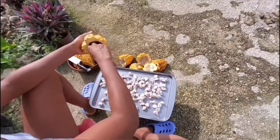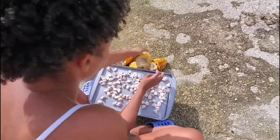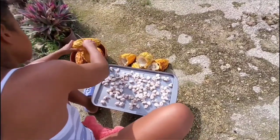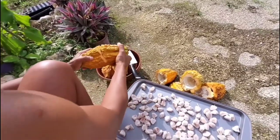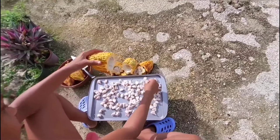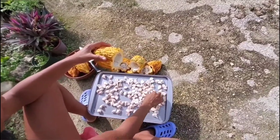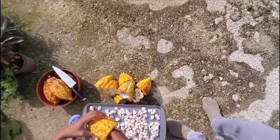I realized, guys, that cacao or chocolate is such a versatile product. We use it in foods, we use it in drinks, we use it to make chocolate, we use it on our skin. There are so many things we can actually do with cacao. And it was first domesticated along the Yucatan Peninsula, where it was regarded as food of the gods. No wonder I'm so intrigued by chocolate.